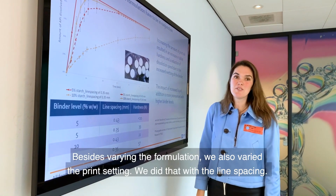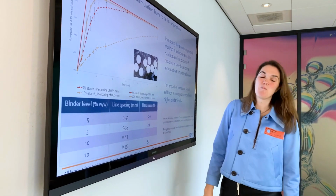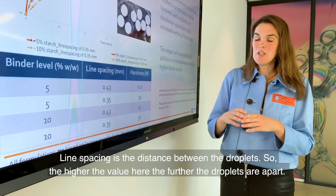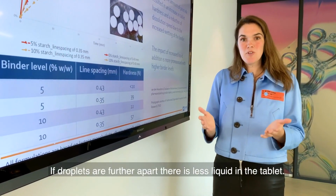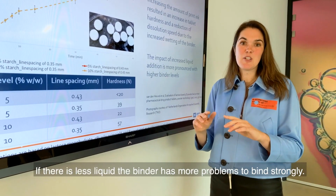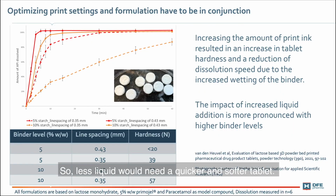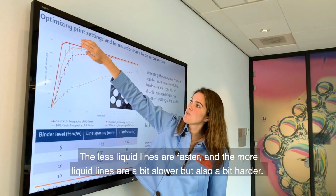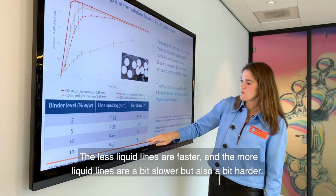Besides varying the formulation, we also varied the print setting. We did that with the line spacing. Line spacing is the distance between droplets. So the higher the value here, the further the droplets are apart. If the droplets are farther apart, there's less liquid in your tablet. If there's less liquid, the binder has more problem to bind strongly. So less liquid would mean a quicker and softer tablet. That's also what you see here. The less liquid lines are faster and the more liquid lines are a bit slower, but also a bit harder.